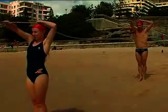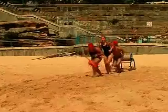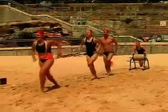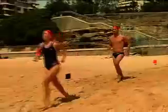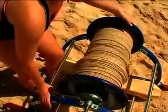position. Numbers 4 and 5 pick up the line in their right hand and run down the beach behind number 2. Number 5 should be 6 paces behind number 4 and preferably in the footsteps of number 4 to create a straight line between the reel and the first linesperson.